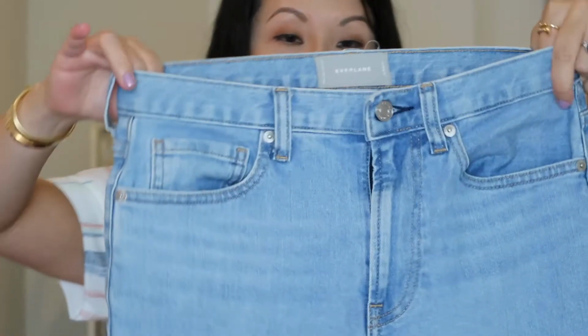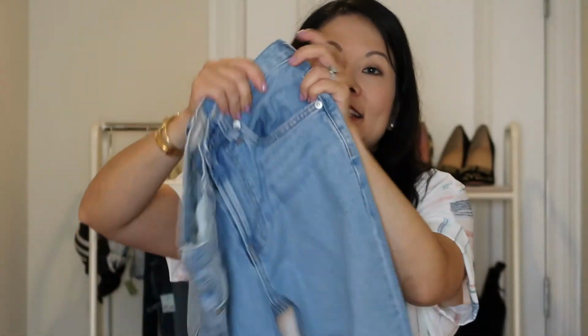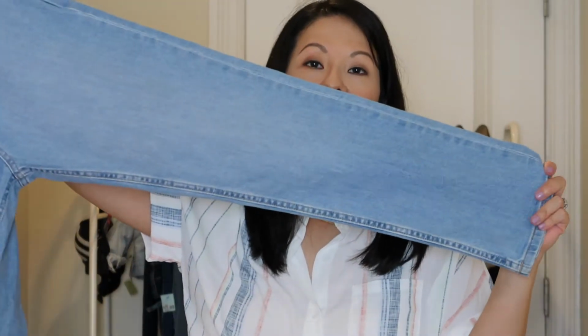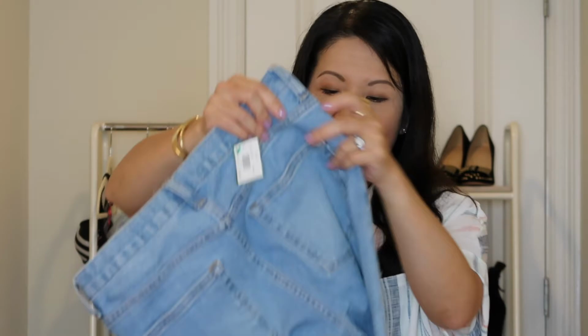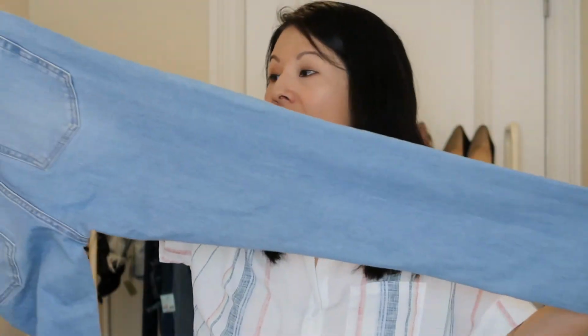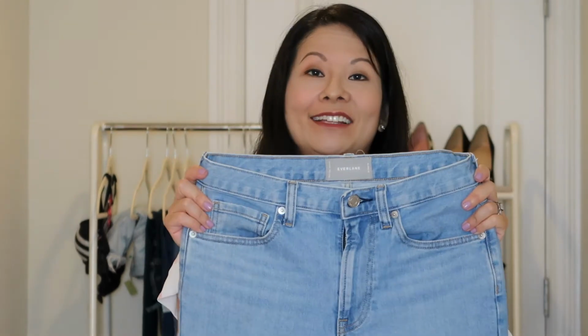Everlane doesn't list the actual style name on here, however, so I will need to do some research and look this up. But it's a classic zipper fly, and it looks to be probably a straight leg in this light wash. As you can see here, there's no significant distressing or rips on this pair of jeans. Just a classic light wash, high-rise pair of jeans. It really is going to do well, I'll say.